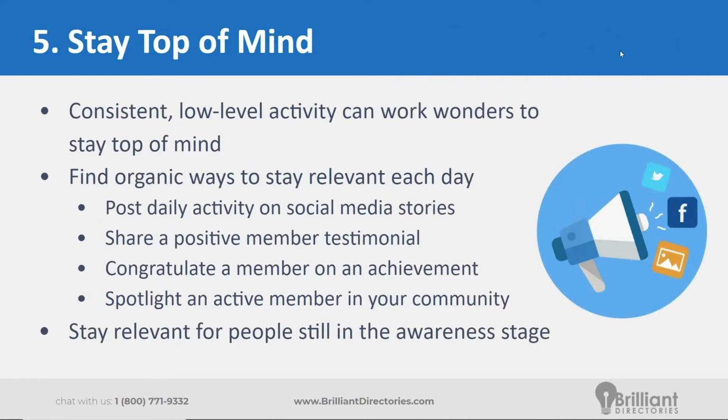If you notice that you have a specific member or a handful of members that are participating a lot within your community, or if you have a business directory and they're receiving a lot of leads or responding to a lot of leads, you might want to shine a spotlight on them. That will get your other members' attention, and they might want to know what they could be doing differently to get that same sort of attention.